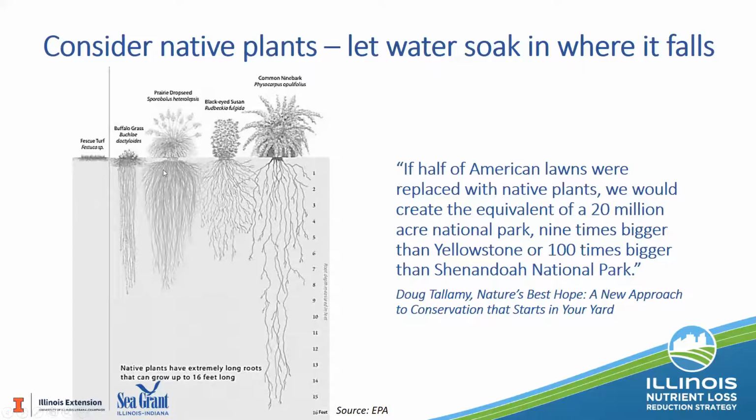So here's a comparison on this figure that shows a typical fescue turf here. And then you can see that native plant roots can go down, even as far as 14, 15 feet. So that's very helpful to be able to make the stormwater soak into that ground with much more power. Those long root structures are the key to it.